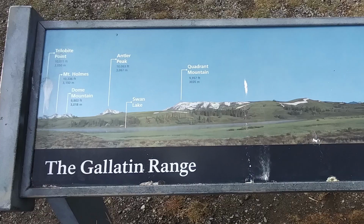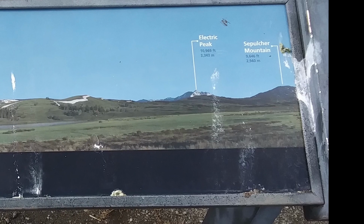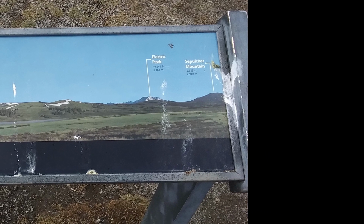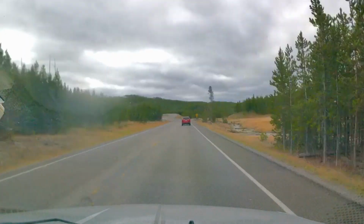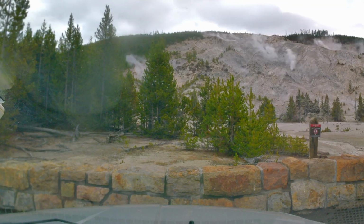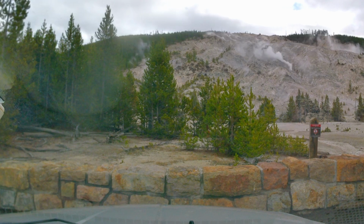Gallatin Range. The overshot of the view, what it looks like, and then what it looks like when I was standing there. Again, back to the high speed. This is Roaring Mountain. Pretty windy. Unfortunately, there's a lot of wind and interference in a lot of the original videos.